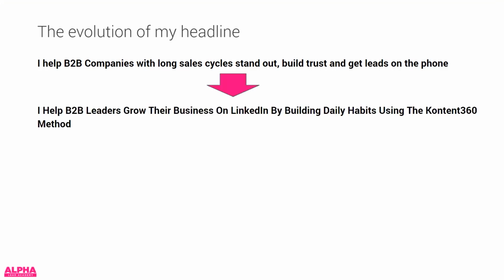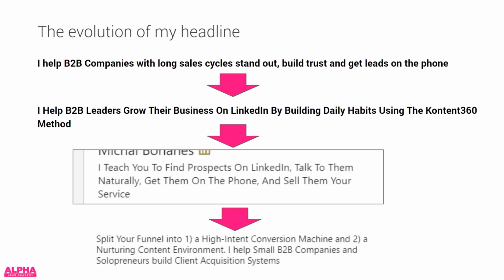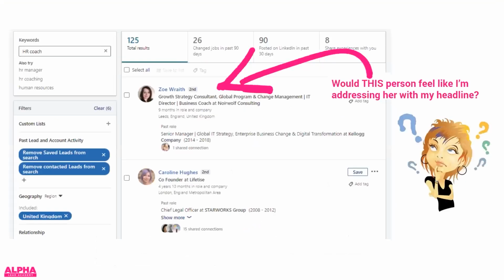This then led to: I help B2B leaders grow their business on LinkedIn by building daily habits using the Content 360 method. And then: I teach you to find prospects on LinkedIn, talk to them naturally, get them on the phone, sell them your service. And now this has turned into the split your funnel statement.